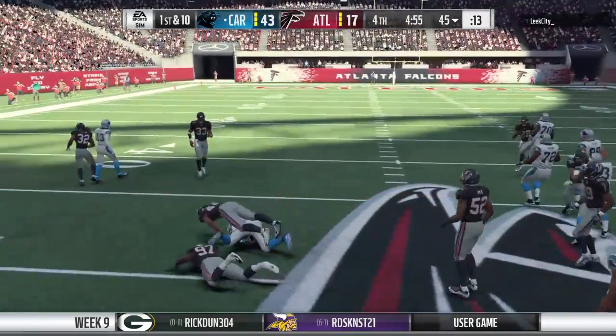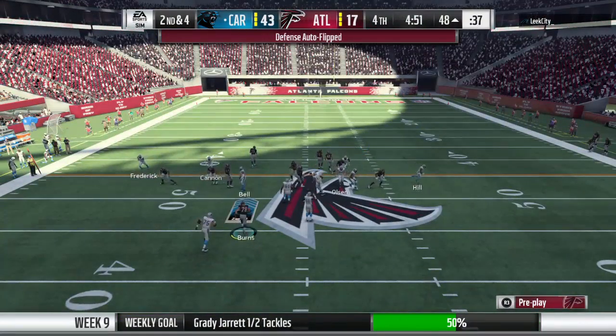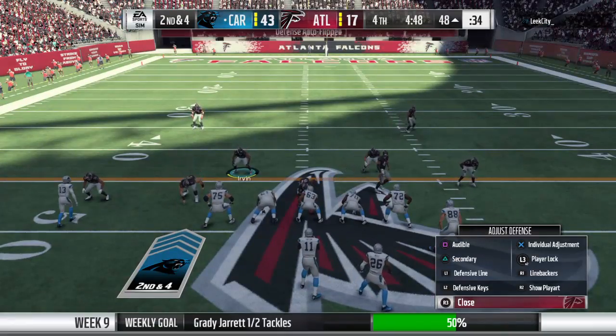Now a first down carry by Bell. And able to push his way forward here for a good little gain. He'll get a nice chunk there on the first down run, and it's 2nd and 4.